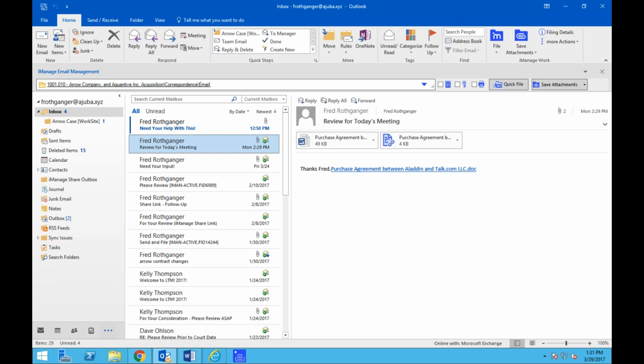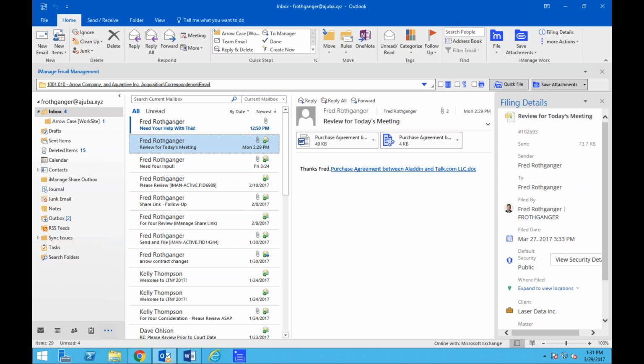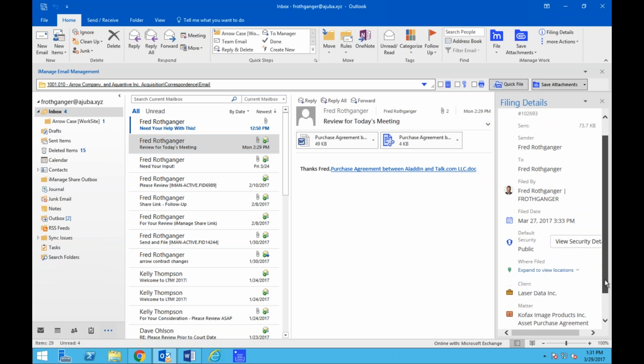And what you'll notice here is that when I come in, I've got a number of emails here in my inbox. Those that have the little green circle with a check mark are emails that have already been filed into iManage. And if I actually wanted to see some of those filing details, I can see that information right here. So for any of these with the green circle that have been filed, we can see all those filing details, including the client matter information and the location where it's been filed in iManage, all listed right here.